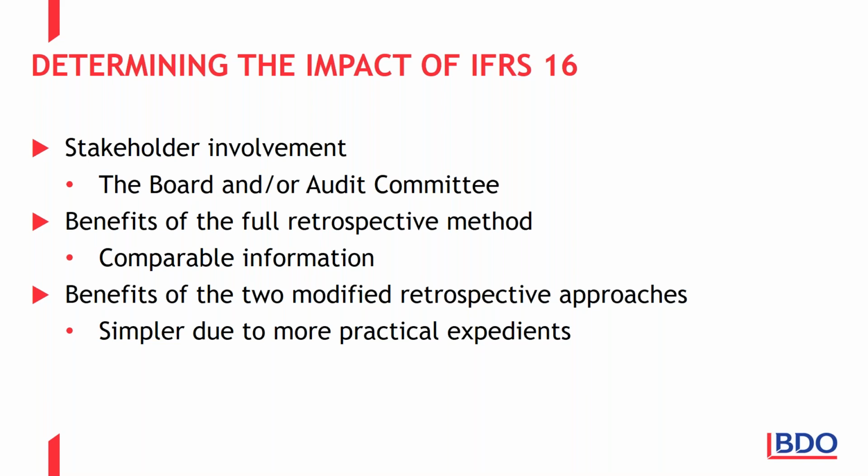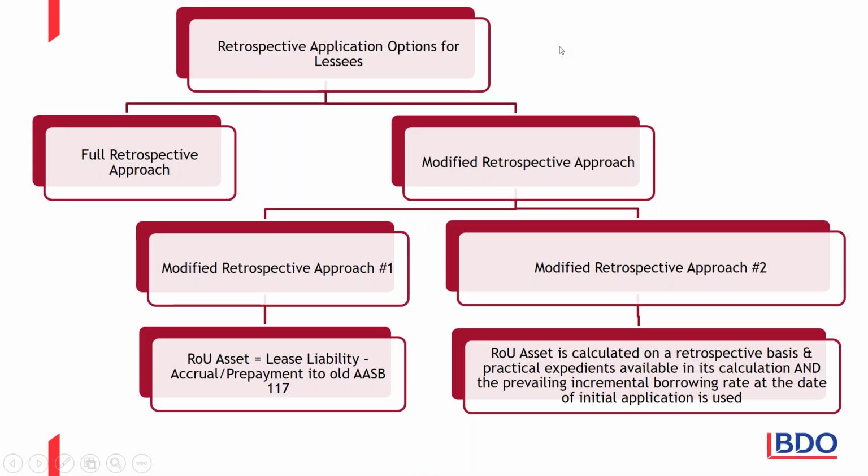So there's a lot of considerations to take into account that's over and above just doing calculations. If we look at the approaches, and we've done a whole webinar on this, there's the full retrospective approach and there's the modified retrospective approach. But I just want to flag again that within the modified retrospective approach, we've branded them approach 1 and approach 2. Approach 1 is the one that most people go for, because the right of use asset equals the lease liability less the accrual or the prepayment that exists under the old AASB 117.